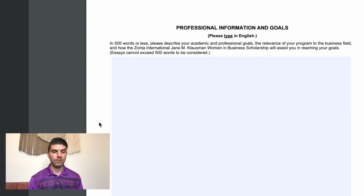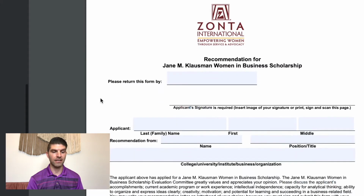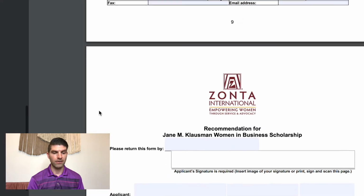And then down here is where you'll write your essay. And again, you can type the essay directly into the page here before you print it. So all these you can be typed directly onto here. And then you just print it out, sign it, and send it back. And then this is the recommendation. Please return this form by applicants, etc. And there's another one down here for the other one.